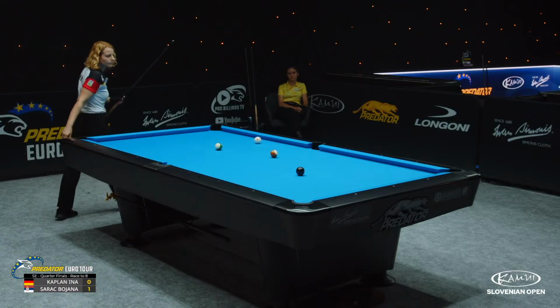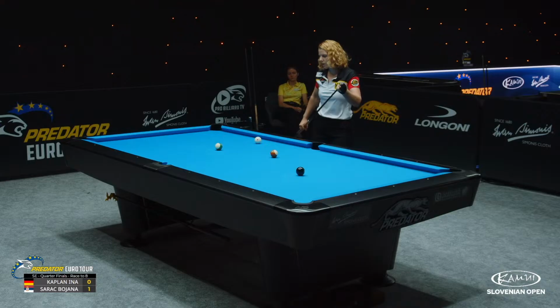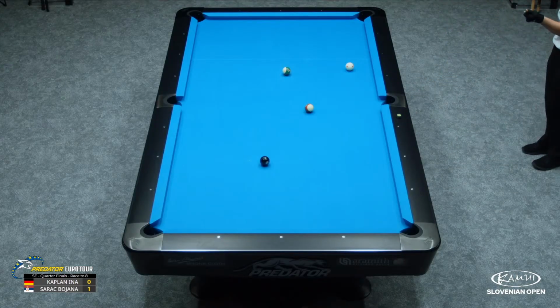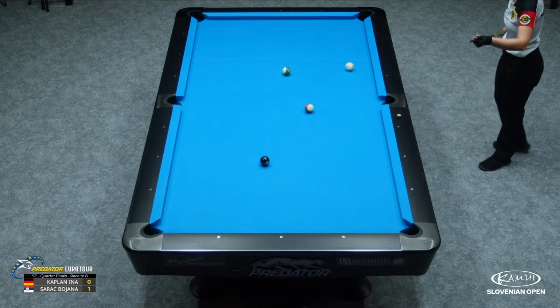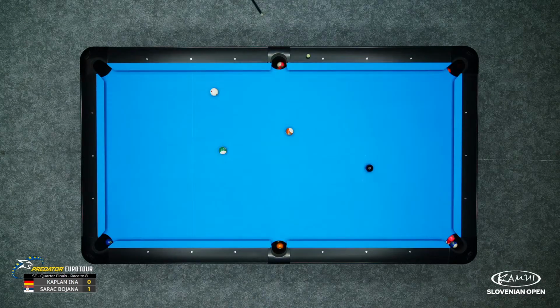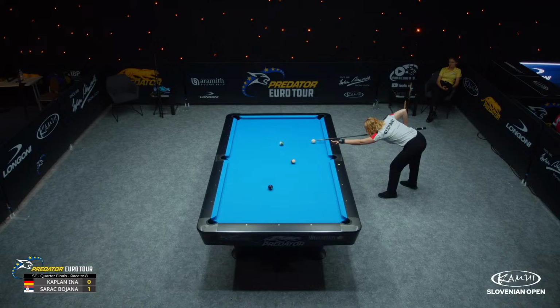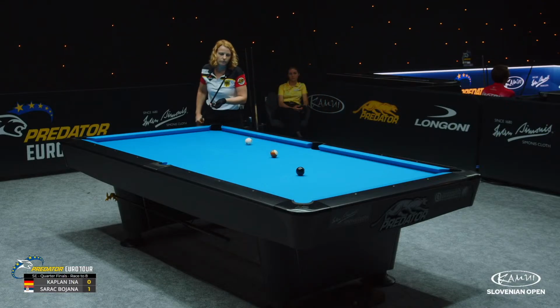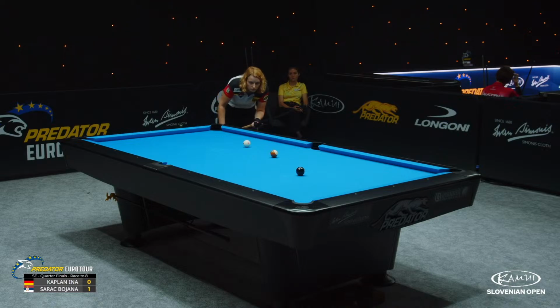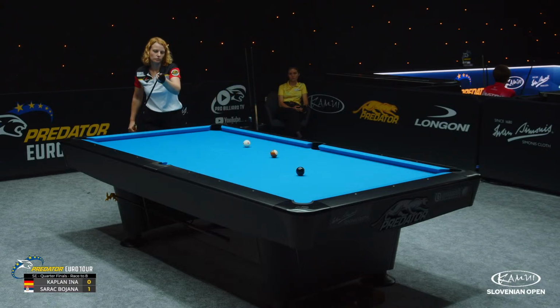Both of our quarterfinalists, these ladies, have not yet lost a match on their way to the quarterfinals, so both of them are in good stride here. Ina is making sure that she doesn't rush things. You can make your life a lot harder by taking these type of angles and these layouts for granted, and then all of a sudden you leave your cue ball in a very awkward spot, making things a lot harder for yourself. So she's right in taking her time and trying to make sure that she leaves herself a nice angle on this ball. I mean, it should be comfortable enough.